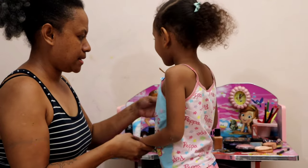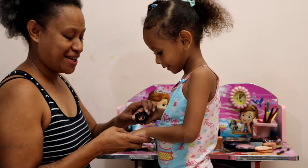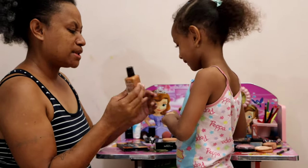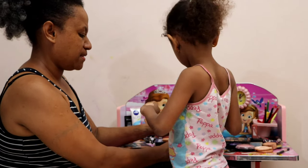Open it like this. That smells so fresh. Smells so refreshing. This is foundation. Okay, properly. So you're going to mix both of them to make one this shade. Okay, this other one.